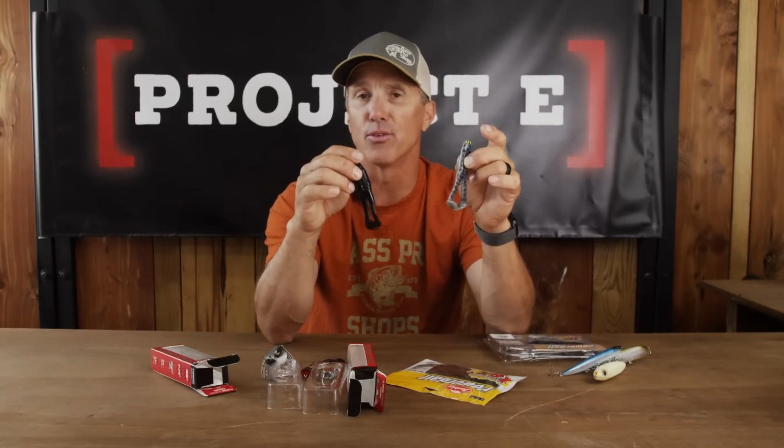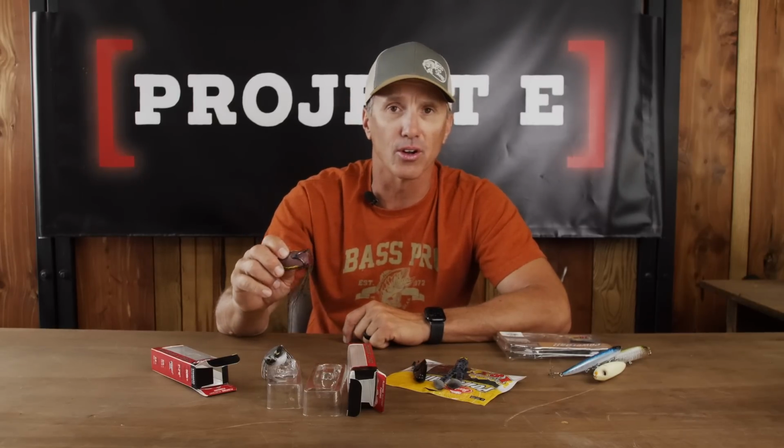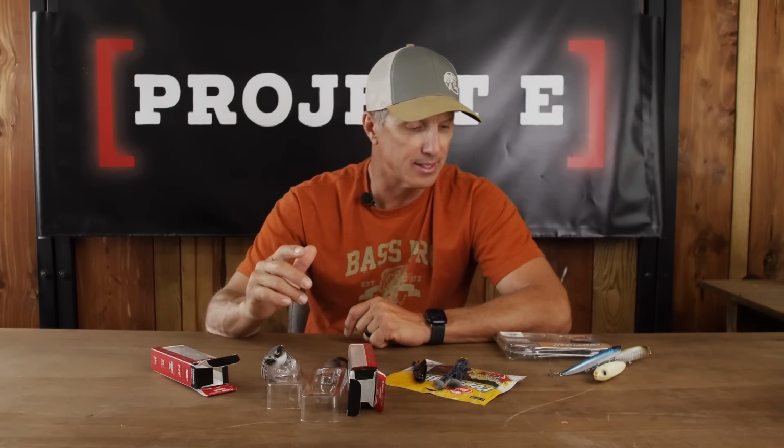Again, these are on braid, 40 or 50 pound braid, a 7-foot one. That same rod that I throw that frog on, if I'm skipping it, that 7-1 Platinum, medium heavy, works great. That's the rod I use.